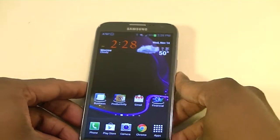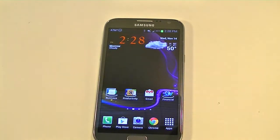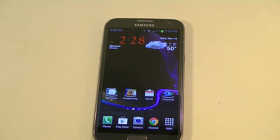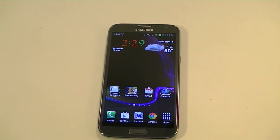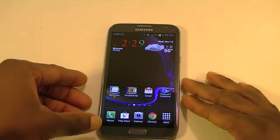One of the things I like about this tablet, or phone phablet as they call it, is it comes with Jelly Bean, the latest operating system from Android. And usually a lot of the newer phones come with the previous operating system, not the very latest. But it seems as if Samsung is trying to catch up and not be really late on releasing updates, or keeping it at least up to date with what's coming out now, like the Nexus 4.